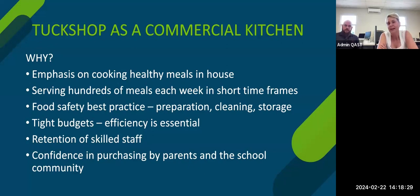Tuckshops also operate on very tight budgets, and therefore they really need to be efficient across the whole tuckshop process. You need to make sure you have the equipment available to make that efficiency as good as possible. You also want to retain your skilled staff.